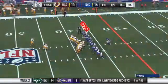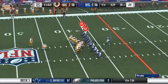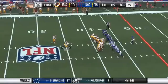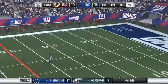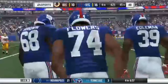So on 4th down, out trots the kicker in a big spot here. This is officially a 55-yard attempt. And this one is no good. He missed it. And this score will stay right where it is.